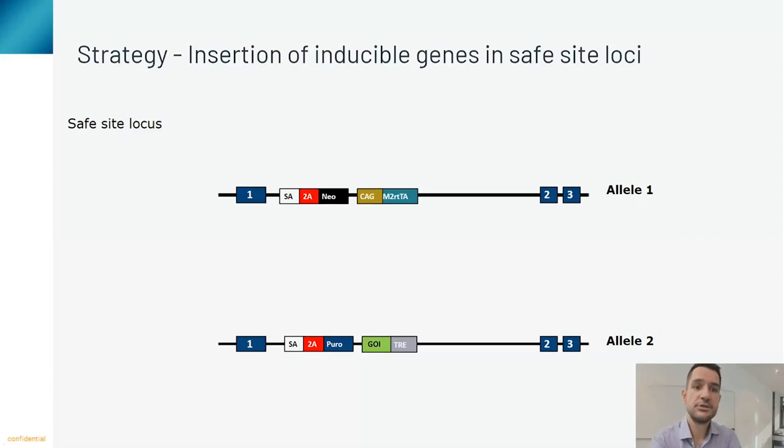Now, the strategy for insertion of inducible genes in safe site loci. Here we normally have the strategy that we insert two different expression cassettes on both alleles, in, for example, the AAVS1, the adeno-associated virus 1 locus. And on one allele, we insert a so-called tetracycline transactivator, which is constitutively expressed.